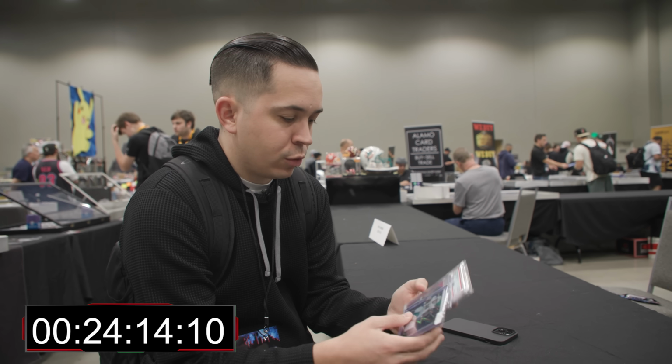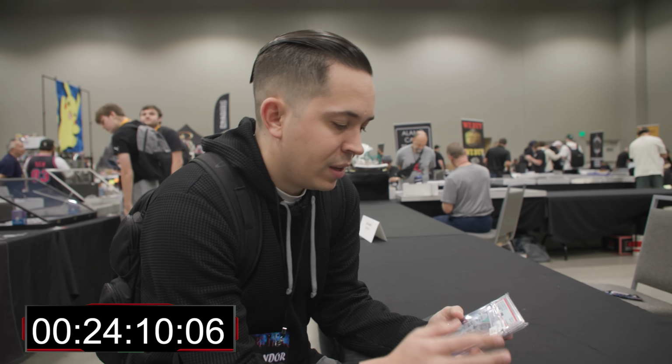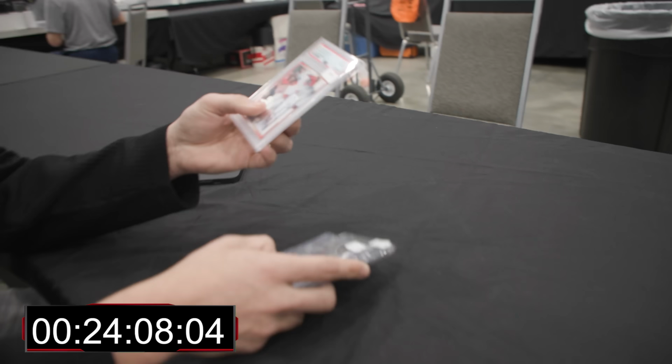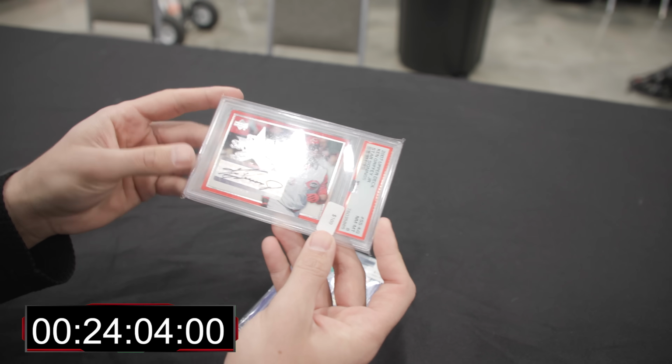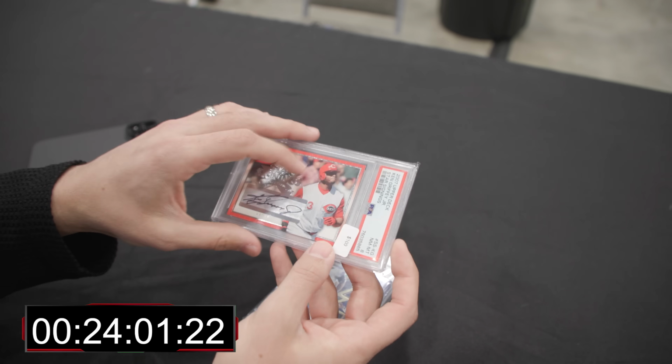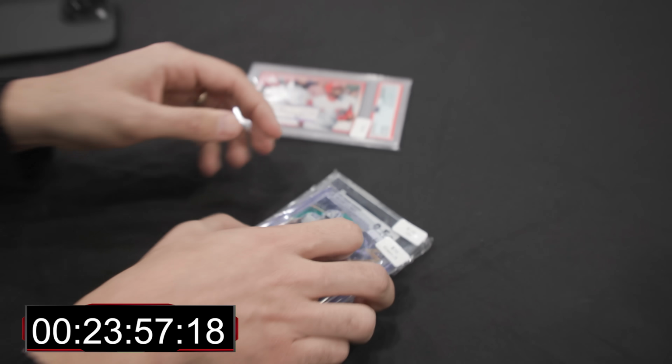All right, so we just picked up this really cool lot. I want to show you guys, but we're running out of time. We're under 30 minutes here. I thought this one was fun for a few different reasons. I mean, you can't go wrong with a Griffey auto. We'd buy this any day of the week. PSA graded, greatest swing of all time. All right, so to be able to get that and give it away, that's pretty cool.